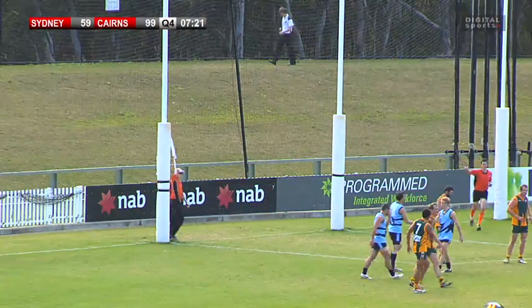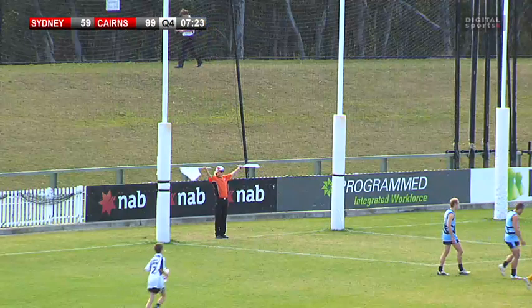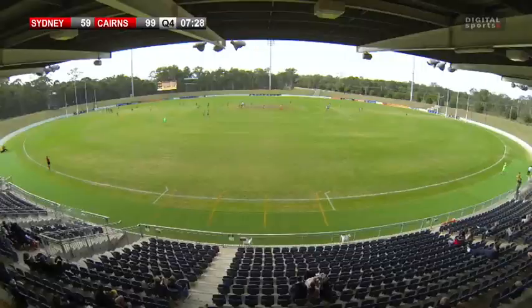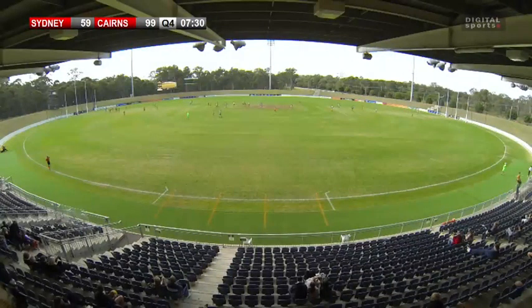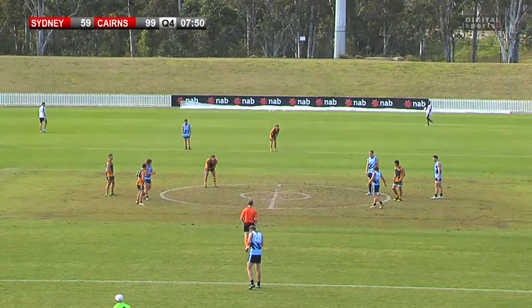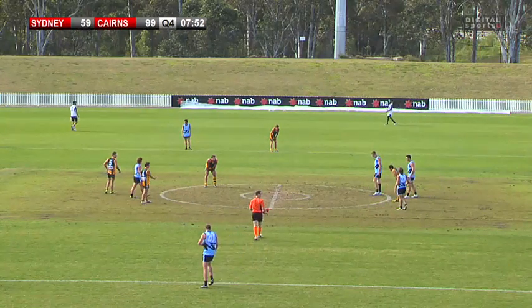8-11-59, they trail by 40 points now. They've kicked the last two in this final quarter, and you get the sense that the Cairns boys might have put the cue in the rack. Won't take much, I don't think, for them to right the ship, and they'll get themselves back on track. But some good signs for the Sydney boys. A few early goals in this final quarter. Margin 40 points.